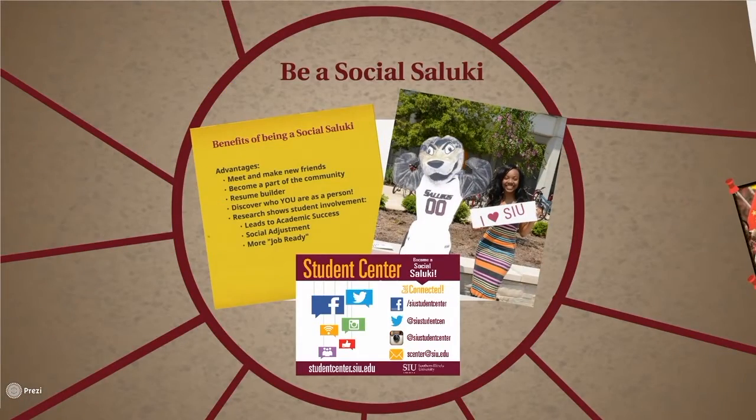So to wrap things up, we just want to reiterate how important it is for students to be social on campus. Meet and make new friends, become part of the SIU community, lots of opportunities for resume builders, and research does show that student involvement leads to academic success, social adjustment in the community on campus, and when you leave here, you're just a little bit more job ready.